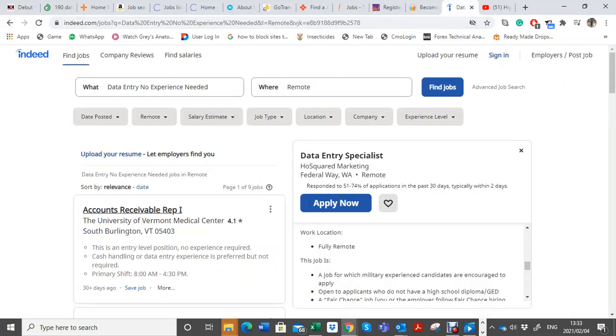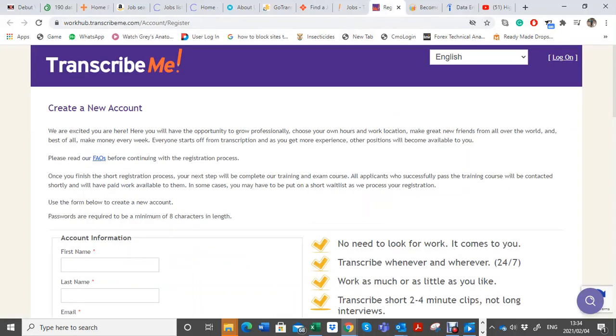This is almost like the same one that I was making an example. This is Indeed. You can just search data entry specialist or work from home. So this one, it's fine. We don't have to go through it because it's more or less the same as what I've showed you. So guys, these jobs are just working from home. Either you're teaching English, working from home as a data typist or data entry specialist and all of those things. Or you can become a web chat person.